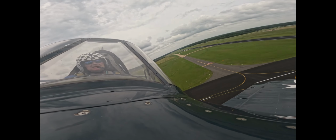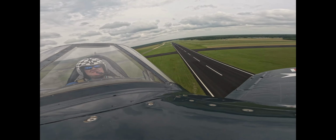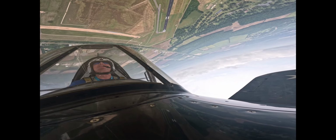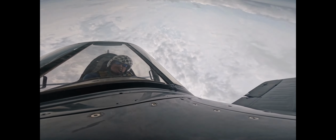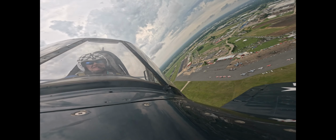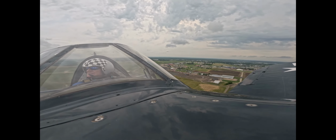Really nice, responsive, plenty of power. Really easy to fly. Lack of power is not ever going to be the problem with this thing. Very responsive, and it's a hell of an airplane, ain't no doubt about it.